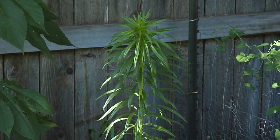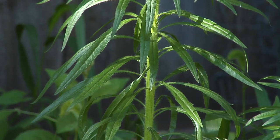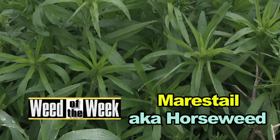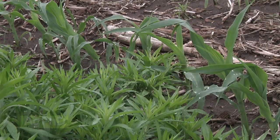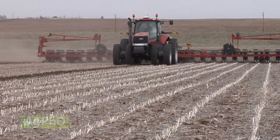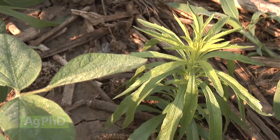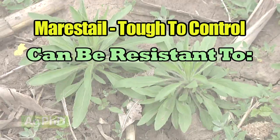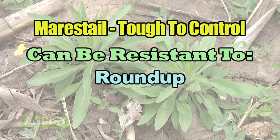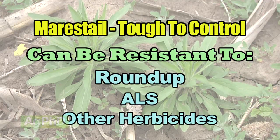Our weed of the week is one of the toughest that you're going to find in the United States and in really the world. Yep, it's Marestail. It's also called horseweed, but this plant is just awful in part because it's a winter annual. So by the time spring rolls around, by the time you want to seed your corn or soybeans, just about any crop, this weed might be big. It might be very difficult to kill. And by the way, it's probably Roundup resistant. It's most likely ALS resistant, and it's pretty tolerant to a lot of other herbicides as well.